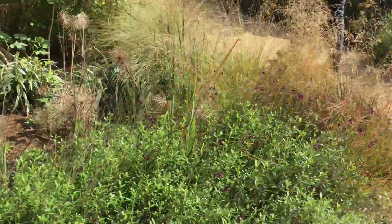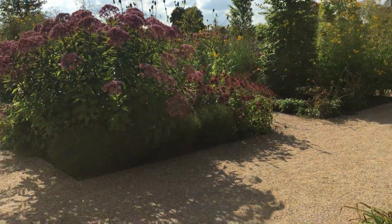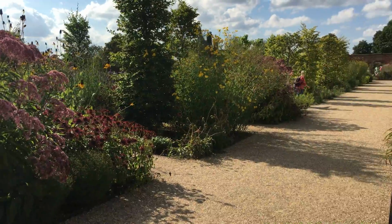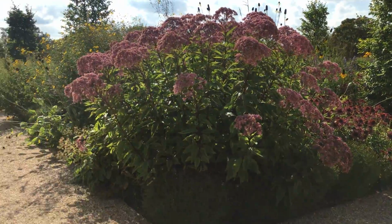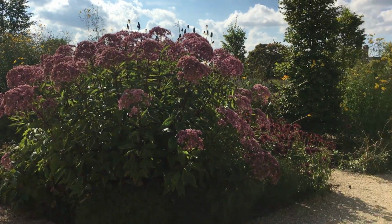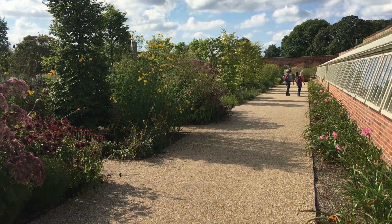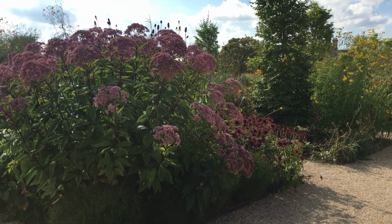So just over 20 minutes. I think I'm going to wander up to the Japanese garden, although I'll probably go through the vegetable garden there first, but from this part of the wall garden, I will say bye for now.